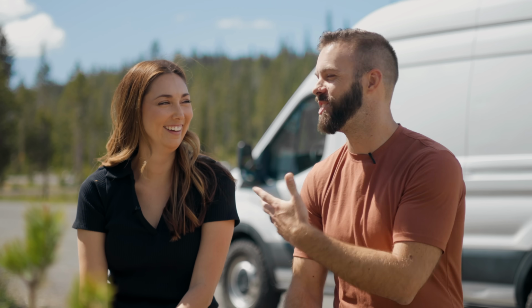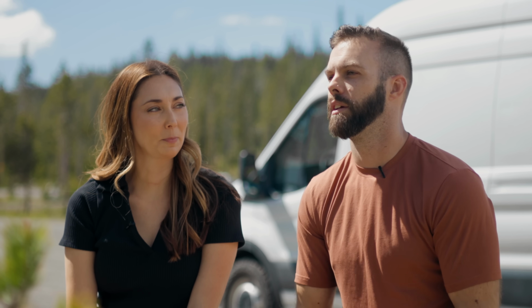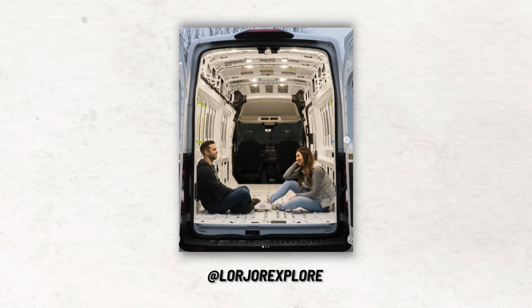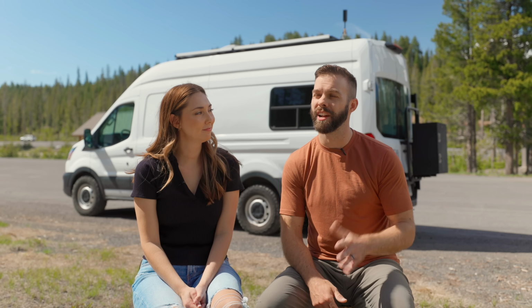Laura suggested that instead of a tiny house, why don't we just convert a van? Because then we'd be able to be in that small space with a lot less maintenance and upkeep, but we'd also be able to freely travel around. At the beginning of 2023 is when we moved into the van full time, and we've just been traveling now for a little over about a year and a half.